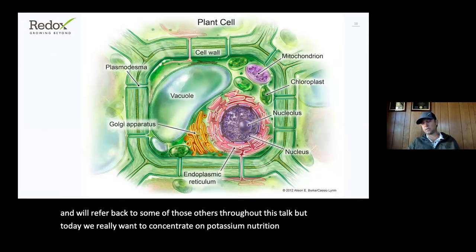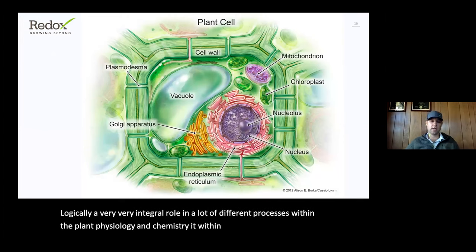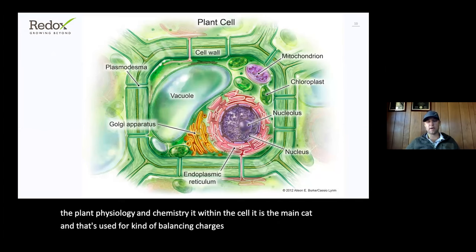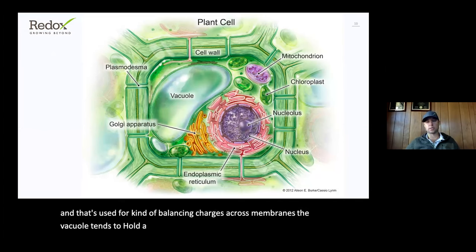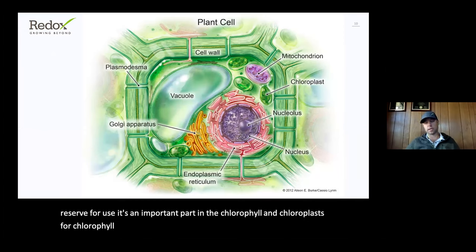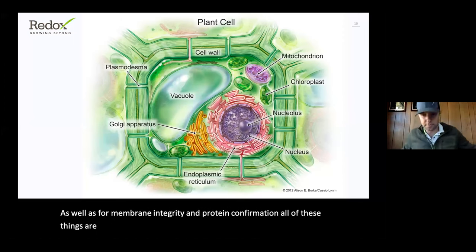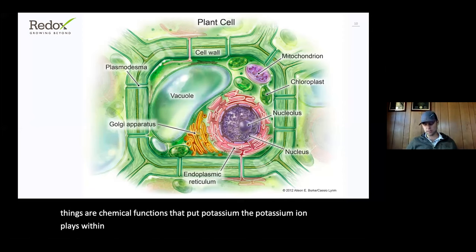So potassium plays a very integral role in a lot of different processes within the plant physiology and chemistry within the cell. It is the main cation that's used for balancing charges across membranes. The vacuole tends to hold a large concentration of potassium that's a reserve for use. It's an important part in the chloroplast for chlorophyll functioning, as well as for membrane integrity and protein conformation. All of these are chemical functions that the potassium ion plays within the cellular physiology.